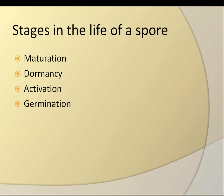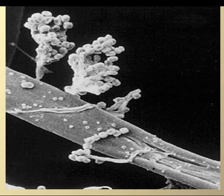The mold spores can actually range in diameter from 1 to 100 microns, which, a micron is a millionth of a meter. And many mold spores are between 2 and 20 microns.